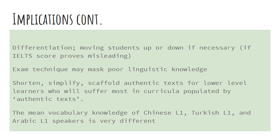So, we're education professionals. We can move students up, we can move students down. We don't have to be bound by IELTS scores. We need to be aware that exam technique can mask poor linguistic knowledge, and conversely, very good language skills might not be fully represented due to being unfamiliar with that test and that kind of thing. We can shorten texts, we can simplify them, we can scaffold them, grade the language.